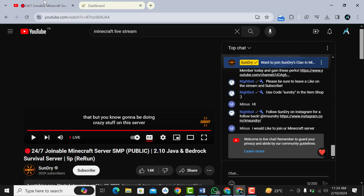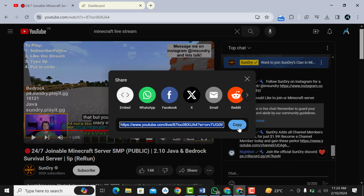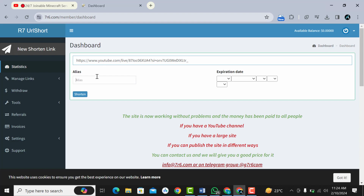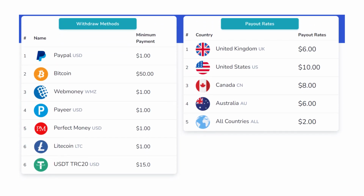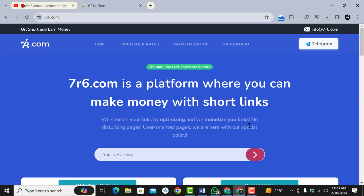How to shorten links? Find the Share button under the YouTube video you're watching. Copy the video's URL. Go to 7r6.com and paste the URL into the provided box to shorten it. Share the new shortened link. Every time someone clicks on it, you earn money. Cash out your earnings. You can withdraw the money you've earned through various payment methods, including PayPal.